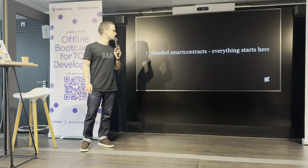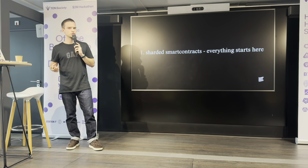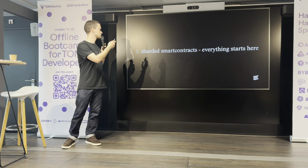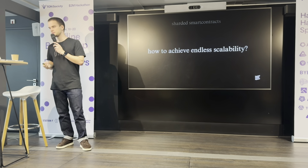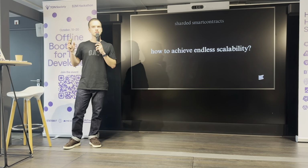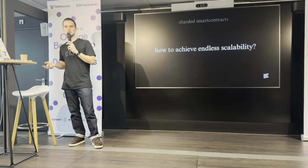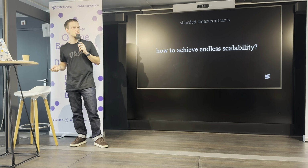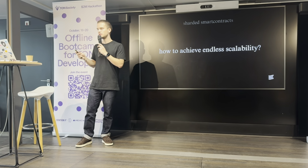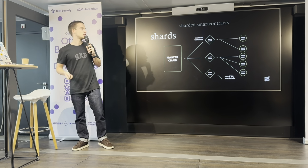So how did we build it? The main thing here is smart contracts, the place where all the business logic is placed. So sharded smart contracts are the main thing here. Why sharded? Because we need to achieve endless scalability. Endless scalability is a term that the Ton Foundation guys use to promote the blockchain, but it's a really interesting technical aspect of Ton. I think it's a selling point, and one of the most important things about Ton is the shards.